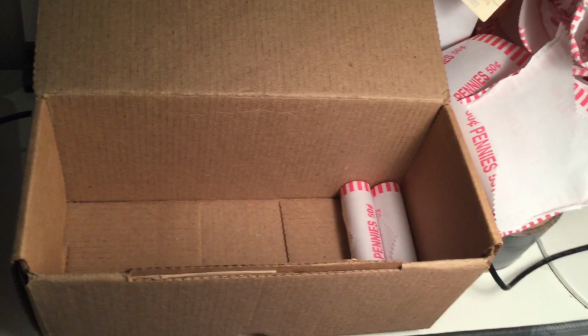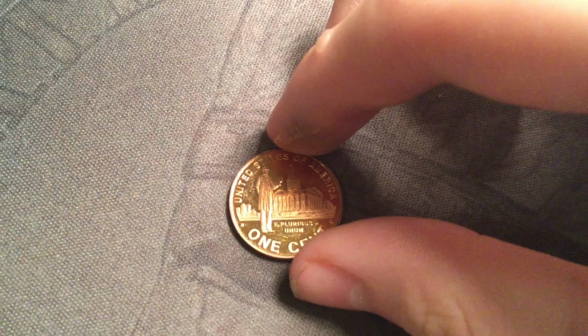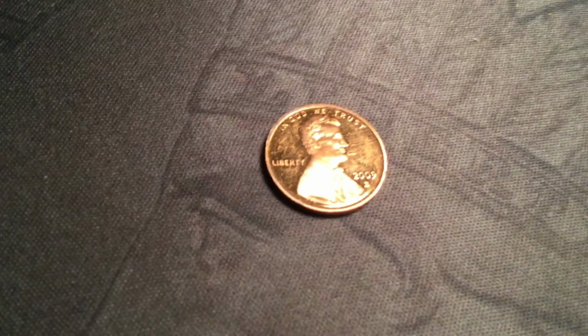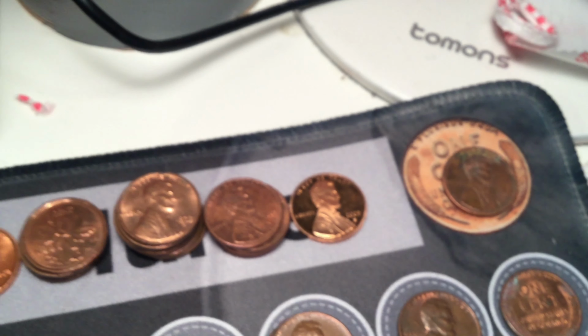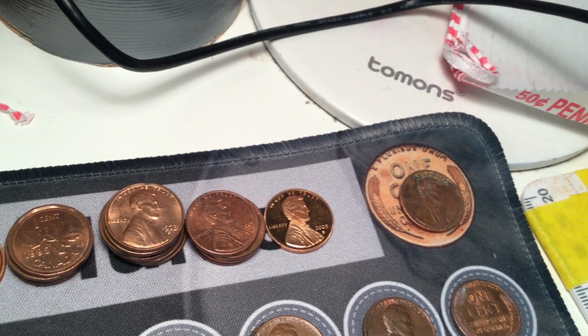Roll number 48. I found the first. 2009 S proof penny. So cool. I don't have a proof penny in my collection other than the one in the 1964 proof set. This is so cool. And proofs are so hard to find. It'll be a good coin in my collection.